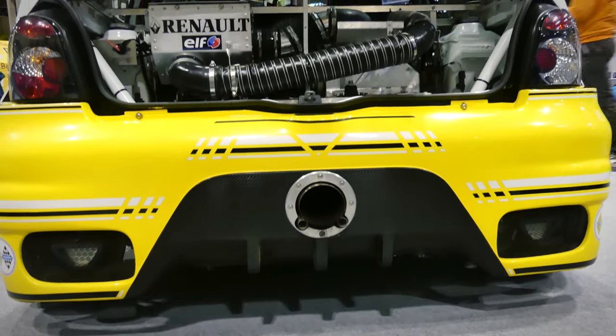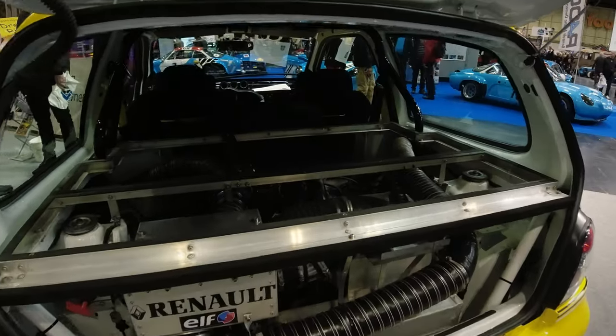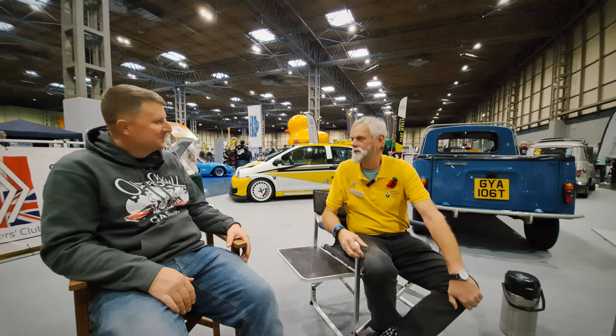Originally it was a Mark 1 Twingo with a blown engine that he imported, I think, from Belgium, but I might be wrong. It might have been Portugal. It definitely wasn't France. And he had a written-off, crashed Mark II Twingo. So he's taken the 1.2 litre turbo engine and gearbox out of the front of the Mark II Twingo and installed it in the back of the Mark 1 Twingo, as a kind of homage to the Renault 5 Turbo.